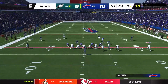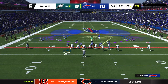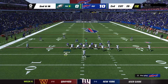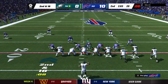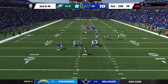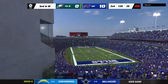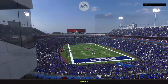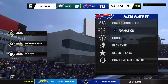Got to imagine the pass rush will be equally intense here on second down following the sack. It's 2nd and 18. Throwing from the gun, it's Hurts. Got a man, it's Brown. And he's going to get 7 out of this before being taken down at the 27. Second quarter action, 1:56 remaining.